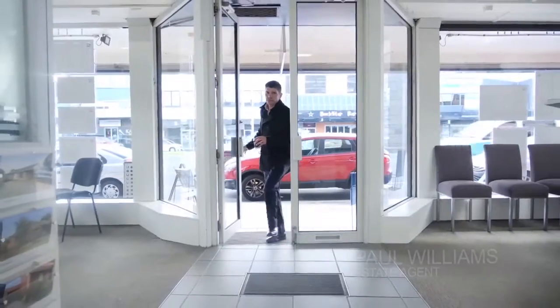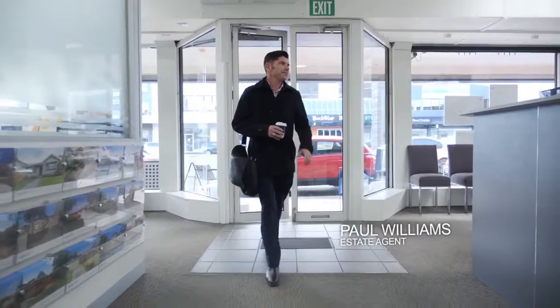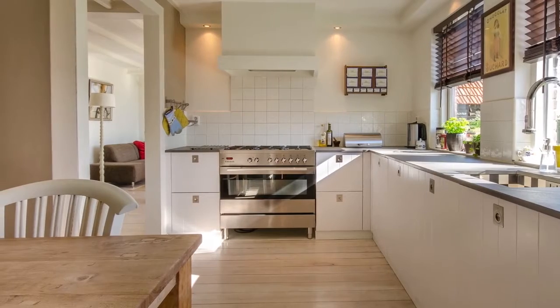For a little bit of expense at the time to be able to get her knowledge and input into the property allows you to actually maximise the potential. You need to get people to fall in love with the property, and if you can style a property correctly and not have as much clutter, it allows people to see themselves living in the home.